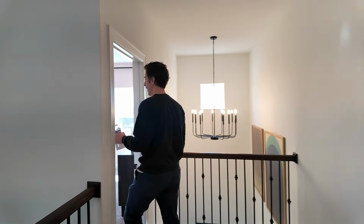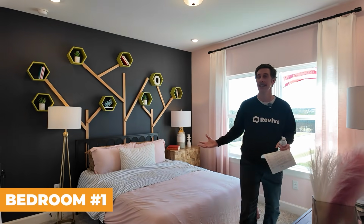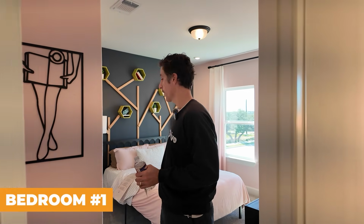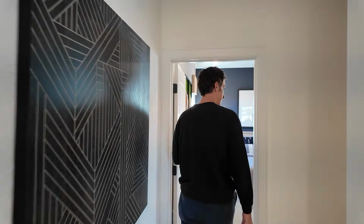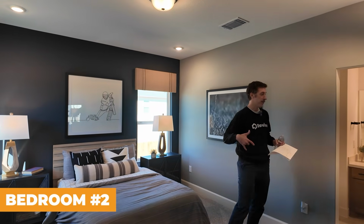Let's go here first. My daughter would absolutely love this room. Oh my gosh, look at that. Big room, by the way. You could easily put a king-size bed in here. Then right over here, you've got the second upstairs bedroom.